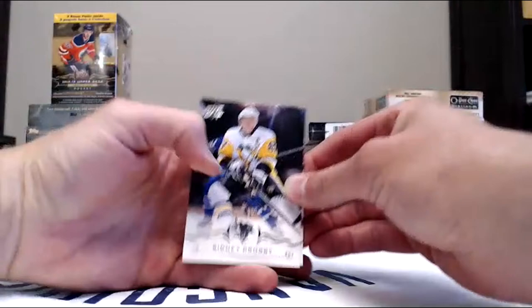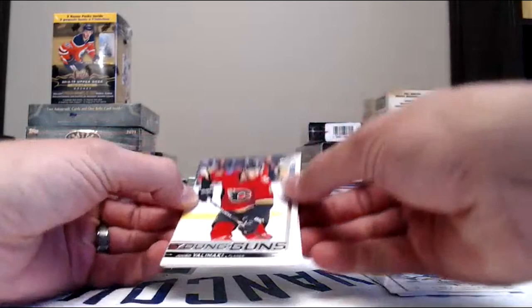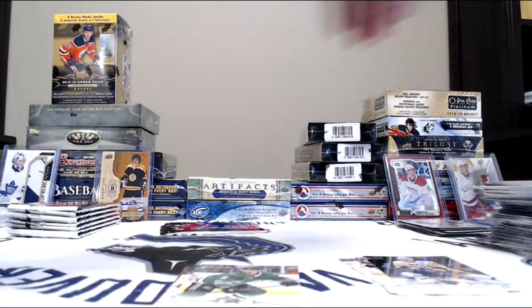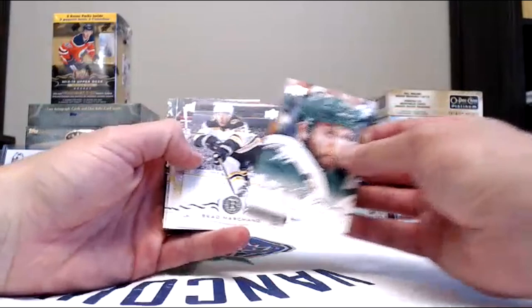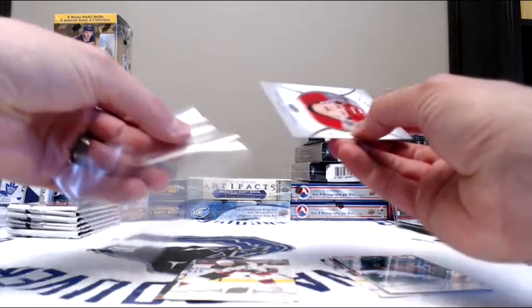Oh, I think we got another Calgary Flame. We do. Yusso Valimaki, young gun. Congrats, Luke. Calgary starting off well tonight. I'm not sure on that, Zach. And we got another Red Wing, Dennis Cholowski. Dennis Cholowski, rookie portraits for the Red Wings. Dennis Cholowski.